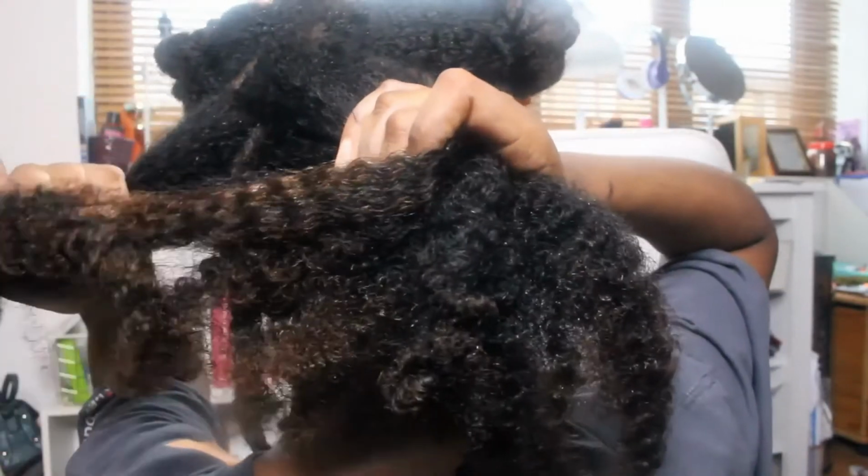Okay, so I think I was talking about Aunt Jackie's leave-in. It's good for moisture and it's quite a liquidy consistency, so it's on the lighter side. I don't know how that affects porosities, but my hair likes it and my hair's low porosity. So I put that in and then I apply my shea butter mix.